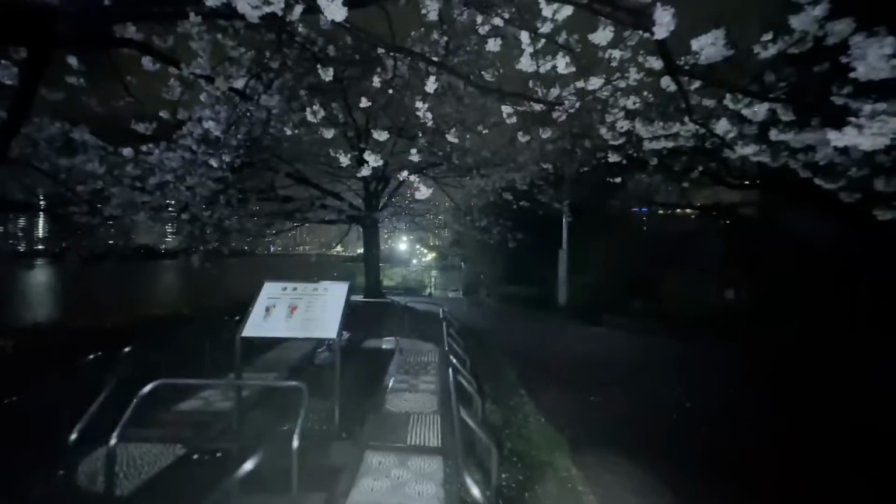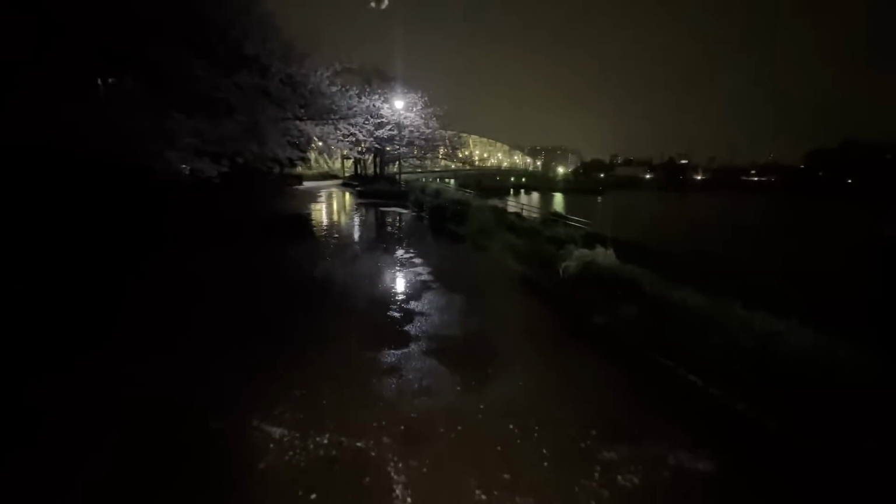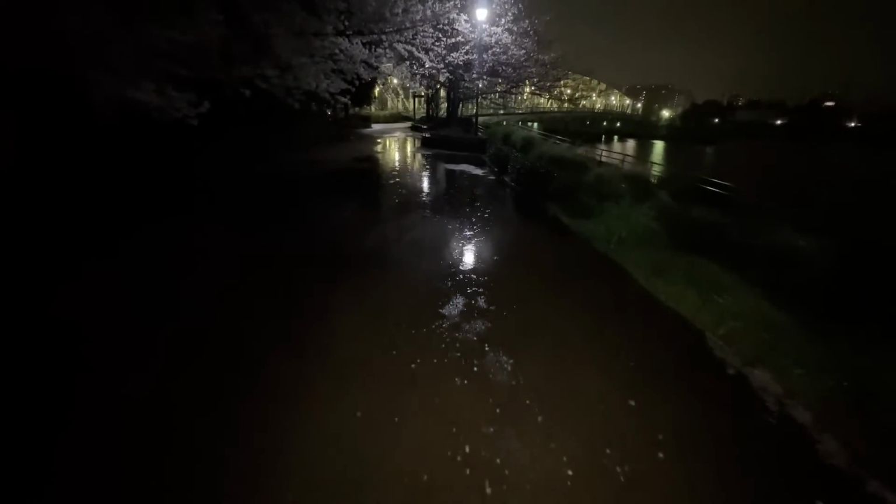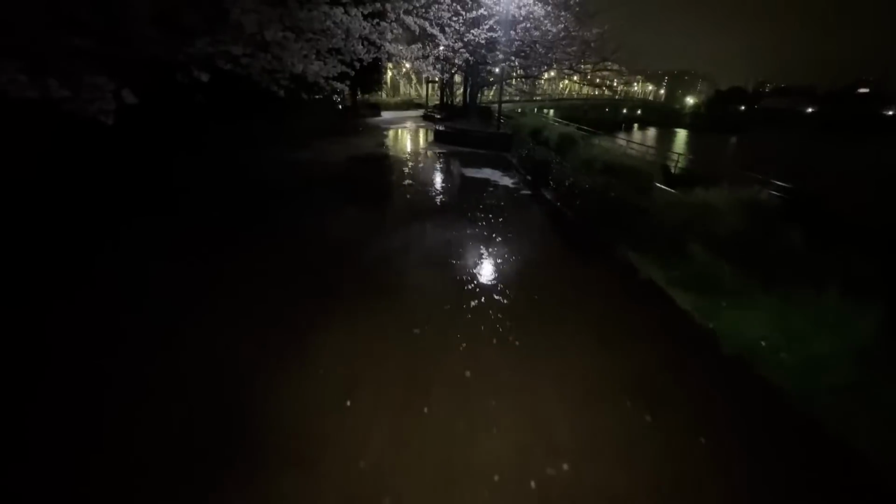Hold on a second. The weather is really bad. I'm gonna show you a video of what it looked like. You can see the rain is coming down. There's a puddle here. I'm going right through it.